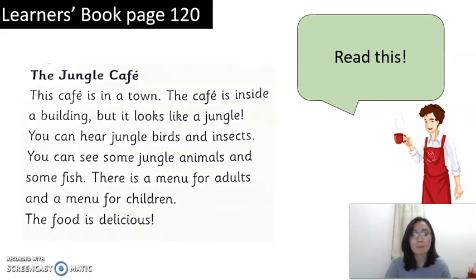The jungle cafe. This cafe is in a town. The cafe is inside a building, but it looks like a jungle. You can hear jungle birds and insects. You can see some jungle animals and some fish. There is a menu for adults and a menu for children.